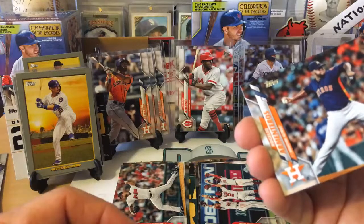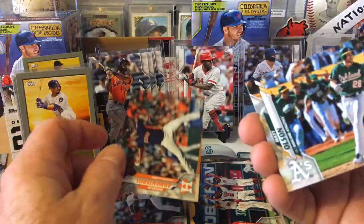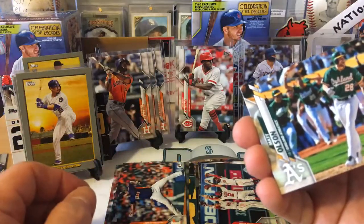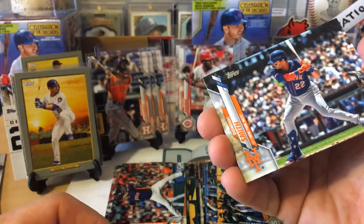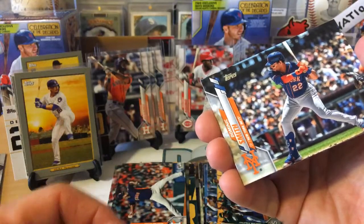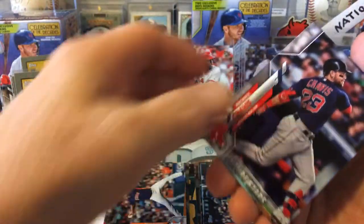Rogelio Armenteros with the Houston Astros, rookie card. Matt Olson with the Oakland Athletics. Dominic Smith with the New York Mets. All right.